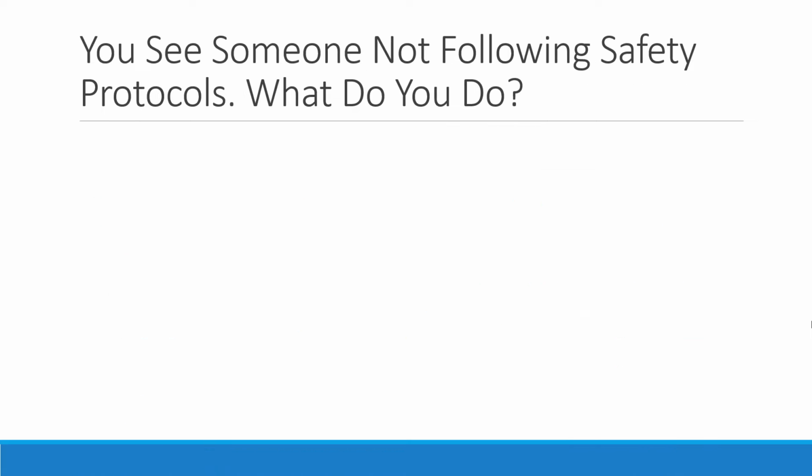The next one you may be asked is, you see someone not following safety protocols, what do you do? And they don't just want a simple answer to this, they want to see that you've got the right values. Remember that they are going to be writing down notes in the interview very likely, and they don't want to hire someone that gets this question wrong, so you've got to get it right.